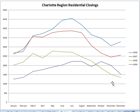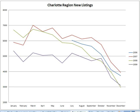You can see here that the closings, again, we had higher closings in December of 2009, which is this purple line, in comparison with 2008. The number of closings dropped from November to December, which didn't happen in the previous 2 years, 2007 and 2006. It did happen in 2008, and again in 2009 it did drop a little bit, but still more closings in 2009 than in 2008.